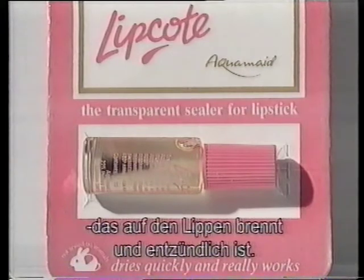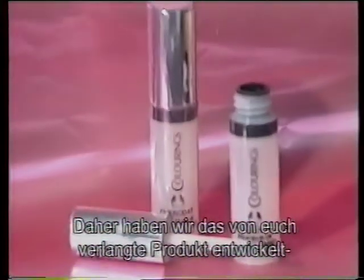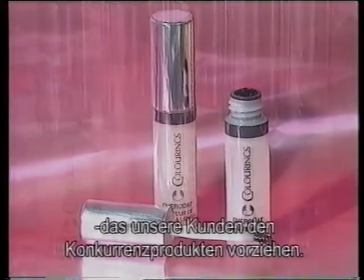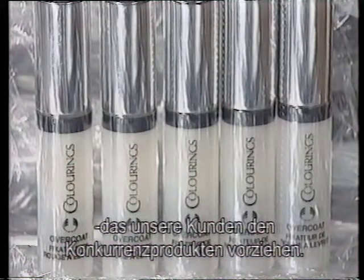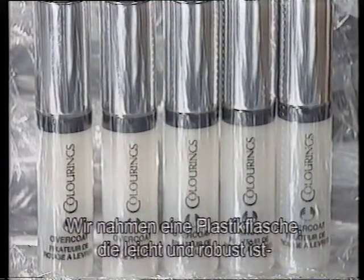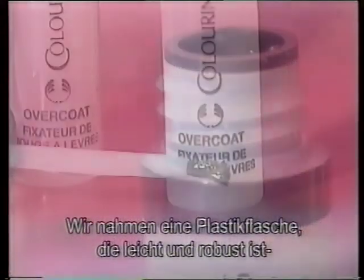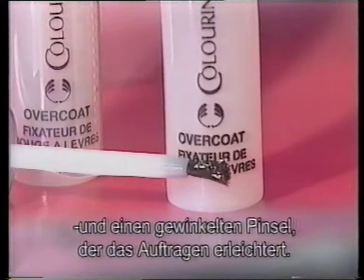We looked at what customers were already using, and we realised a couple of main points. And that was that most of our competitor products are using standard nail polish bottles with brushes that aren't really that ideal for applying the product. And also, they all contain a solvent. This makes them sting the lips, not very nice to use, and also makes them flammable.